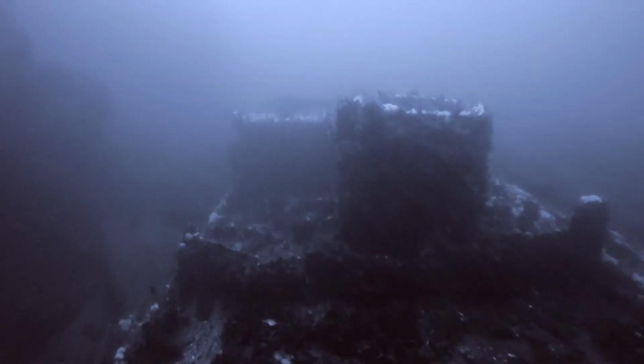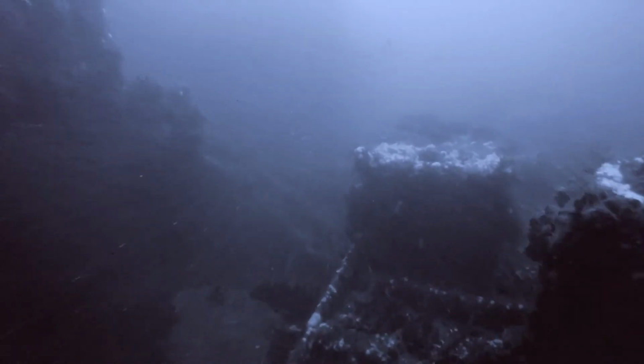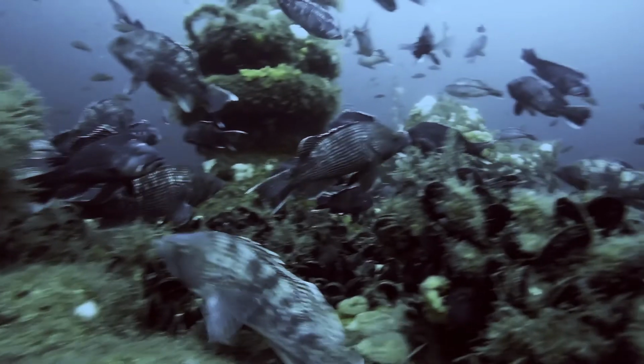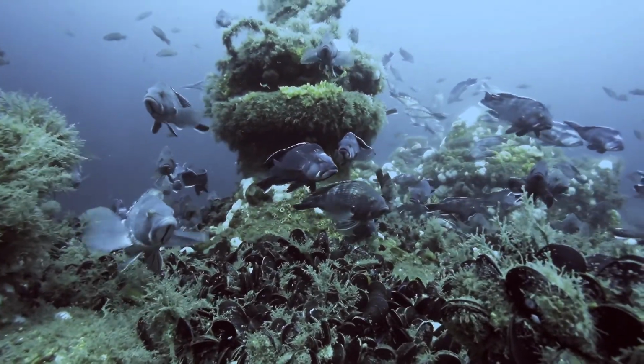Going by some of the structures near the boilers. Finally back to the engine. Many of the dives are decompression dives on this wreck. So we use the top of the engine as our first deep deco stop.